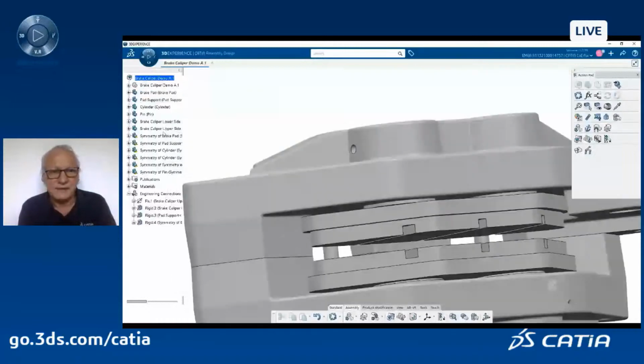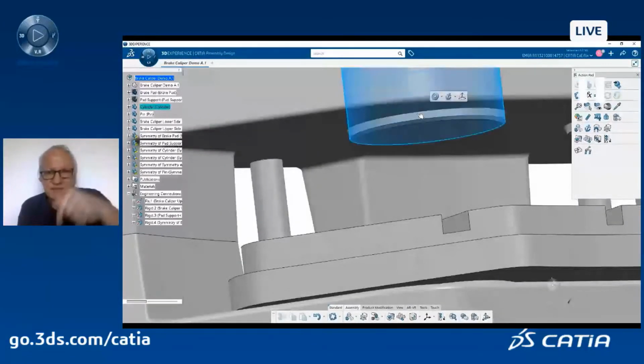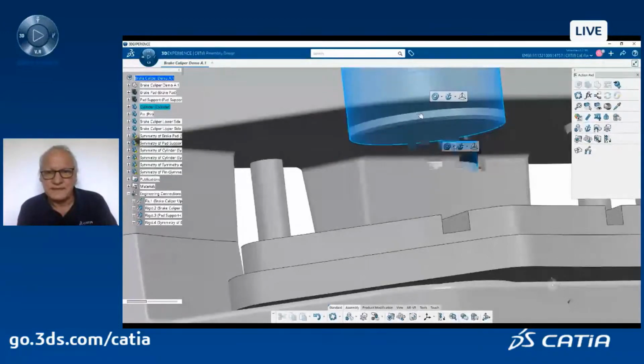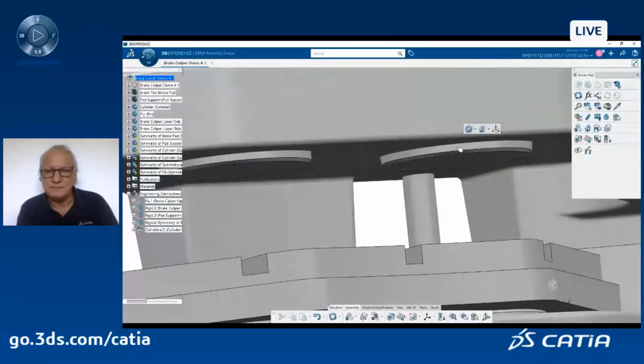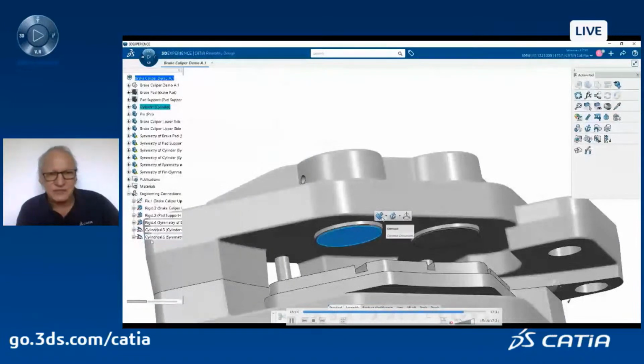Then I hide what I don't need, but I define, for example, a coincidence between this cylinder and the hole where it is guided. So I select the face. I say coincidence with this axis, which is the axis of the hole. I do the same for the other cylinder. And as you can see, as I click on a cylindrical face, it created here a cylindrical connection.